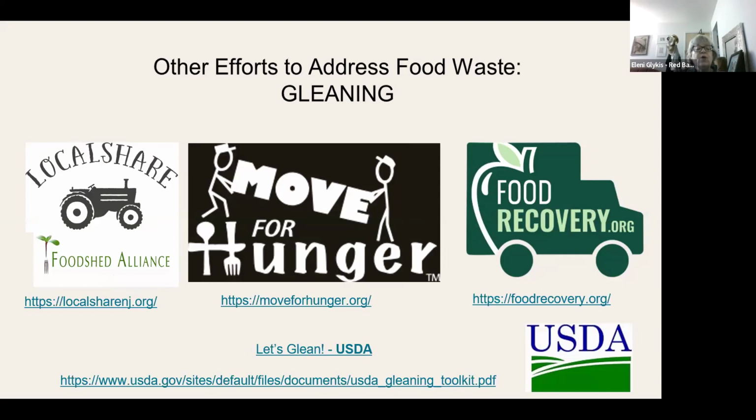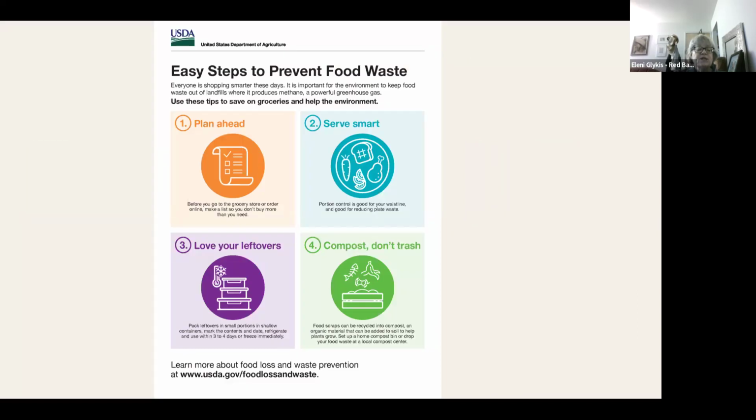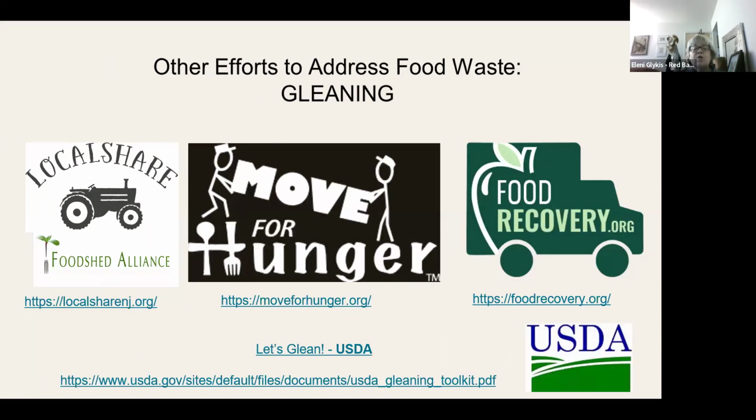So another way that we can address food waste is something called gleaning, which is the act of collecting excess fresh foods from farms, gardens, farmers markets, grocers, restaurants, state and county fairs, or any other sources in order to provide it to those in need. And there are a couple of organizations in our area. Move for Hunger actually helps people that are moving take the food out of the refrigerator, and they connect it to places that need food, either food banks or soup kitchens. So rather than emptying your refrigerator and throwing stuff out when you're moving, this organization will take your food and donate it. There's also an organization called Share Food Shed Alliance, and it connects people with sources of locally grown produce and natural foods using community volunteers to glean foods from local fields.